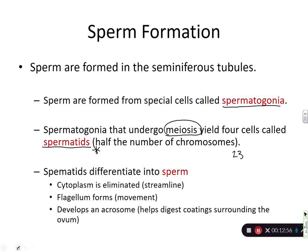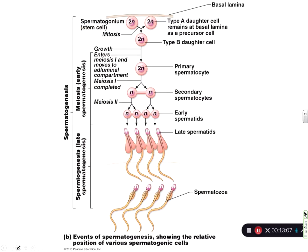In order to become sperm, a couple things have to happen. They have to eliminate some cytoplasm so they can become more streamlined. And I'll show you a picture here. All right, so we're looking up here at a spermatogonium. And that spermatogonium goes through meiosis, and it produces these four spermatids, right? We've got those four there. And you can see we went from 2N, which is 46 chromosomes, to N, which is 23 chromosomes. And that term 2N and N should not be new to you, correct? You all are familiar with that?